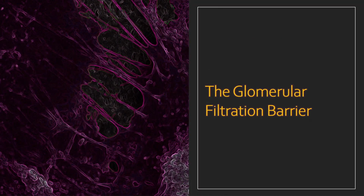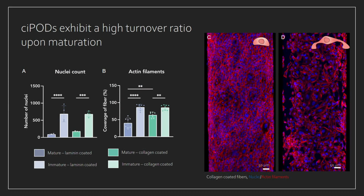So now we're going to have a bit of results. First, of course, things didn't work straight ahead. We saw a very interesting fact: the cells had a very high turnover ratio upon maturation. Before transferring to the maturation step, at 33 degrees, they were covering the fiber very nicely. We had a cell layer which could have sieving properties because it's very covered. But when we transferred to 37, we saw that cells detach and very big gaps appear. So that's not ideal if we want to check for filtration.